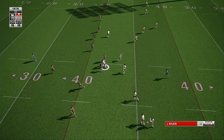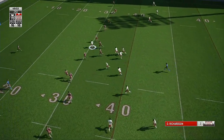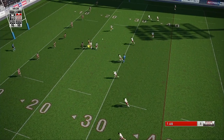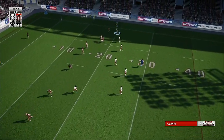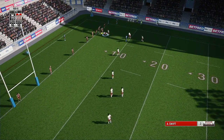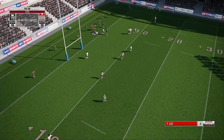Sends it back inside. Charges at the defence. Two hands away. Look at the acceleration. He's got momentum. Still going. Three. Wilkin out in the open space. Swift fooling the defence with that step. Huddersfield on the back foot here. Pass is short. Lee, he's got momentum. Is it a try?